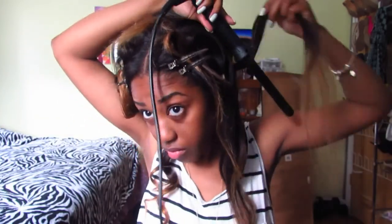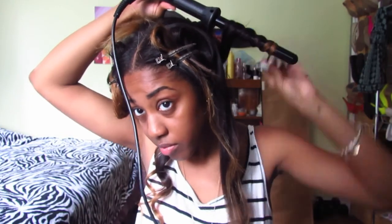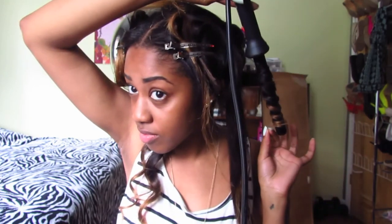You're just going to keep doing the same thing, breaking it up into a left and a right section, rolling it onto the wand, and working your way up, breaking it up line by line, and then sectioning it off in half. But I'm just going to fast forward a little bit. But as you can see, they're loosening up and becoming more wavy.